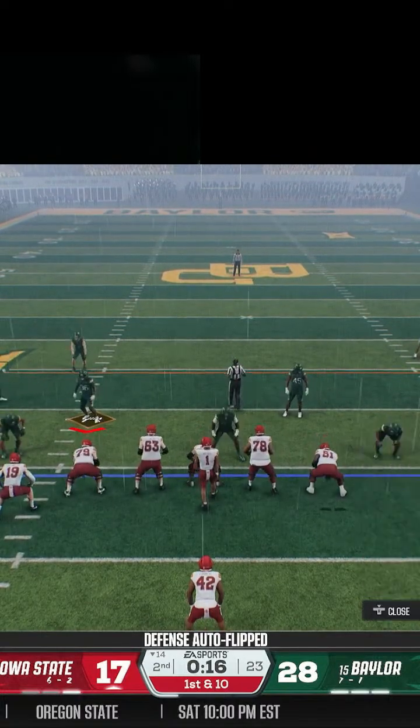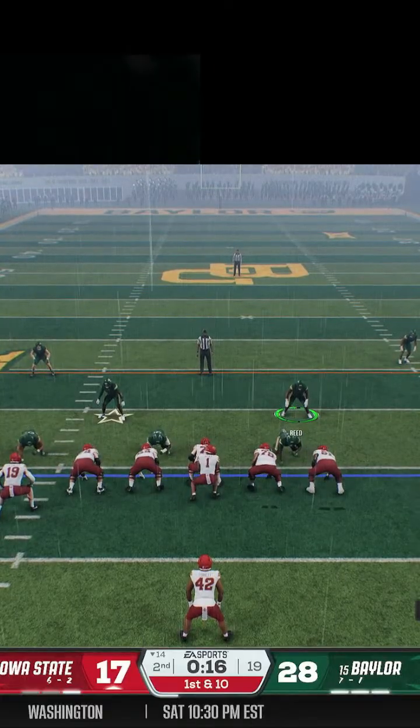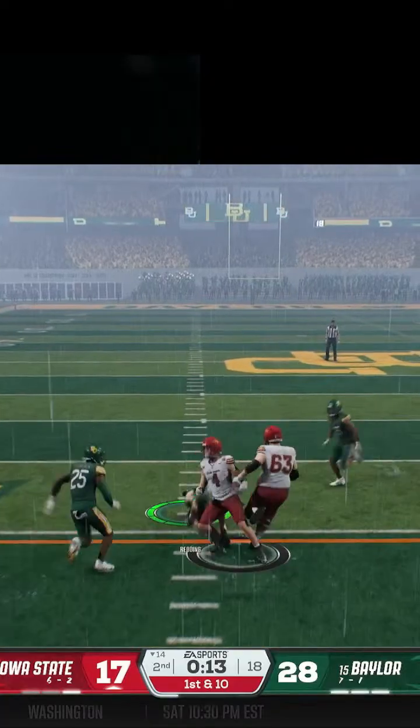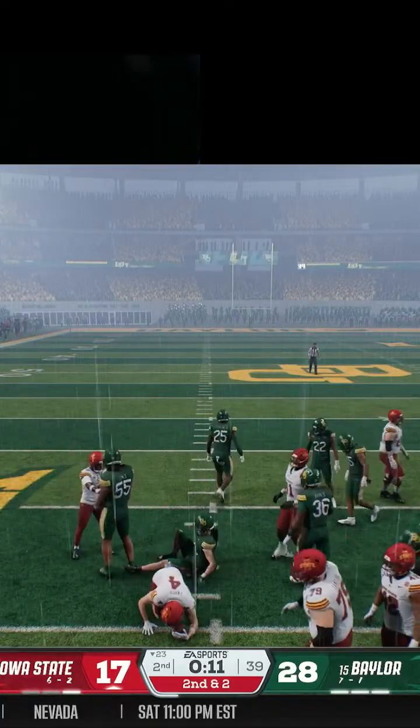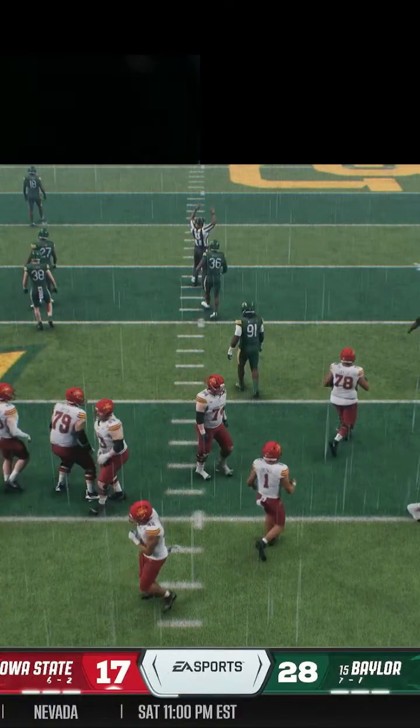Inside 30 seconds to play in the half. We'll see how aggressive they are on this drive. They'll move the wide receiver. The receiver on the jet sweep. First half in the books.